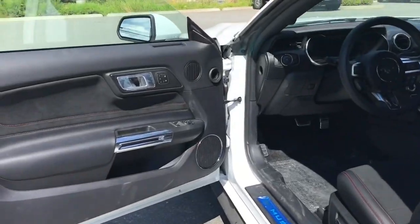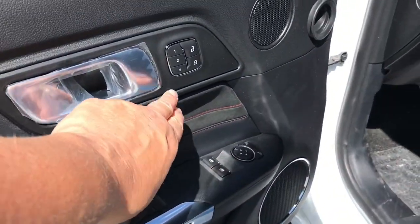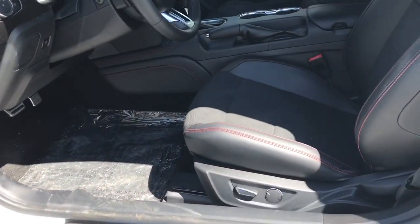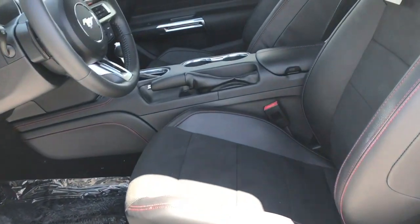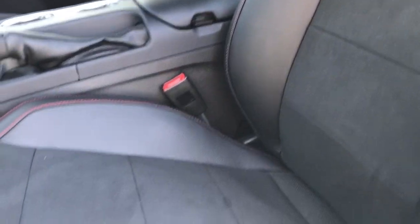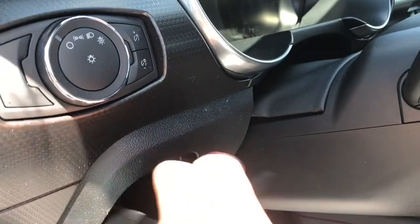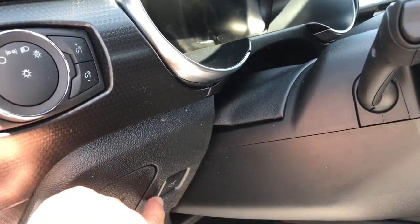Speaker in the door, as well as power locks, windows, and mirrors. You also have memory for 3 drivers. The driver's seat is powered with lumbar, and it's this nice leather with split suede inserts as well as the red stitching, and not only does it look good, they're quite comfortable. Your lighting controls are located here. There's a little bin to put items, and the release for your trunk is located there.